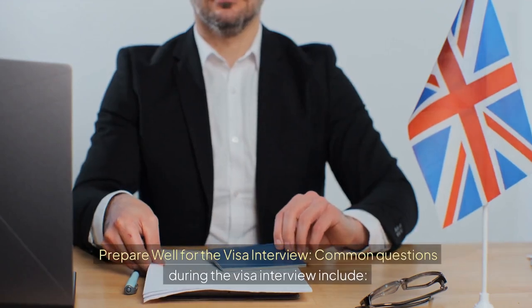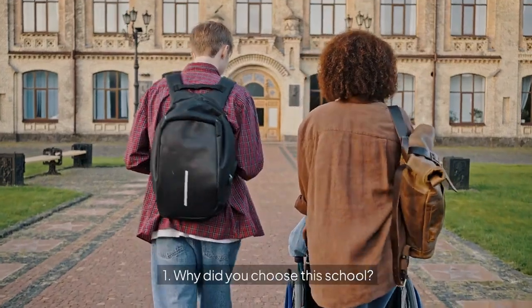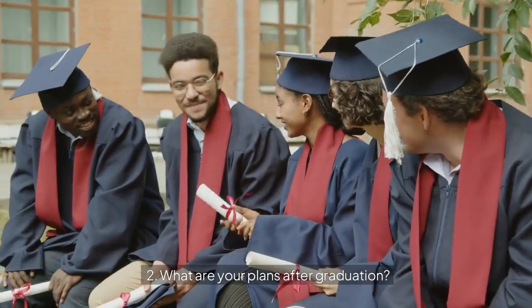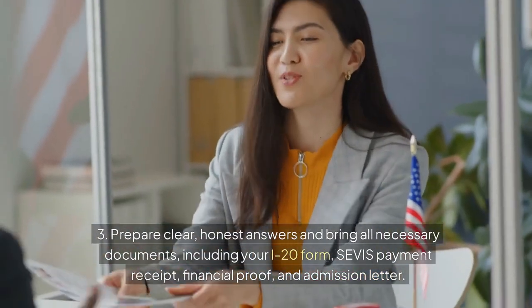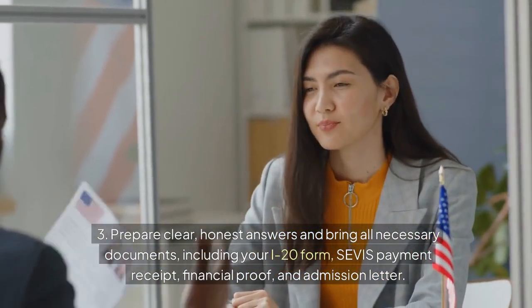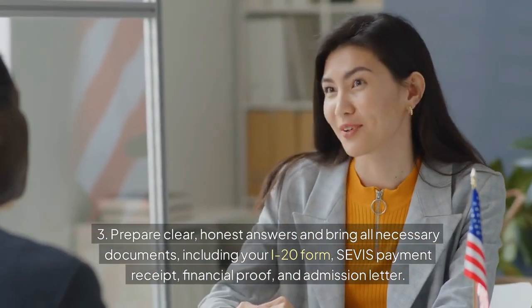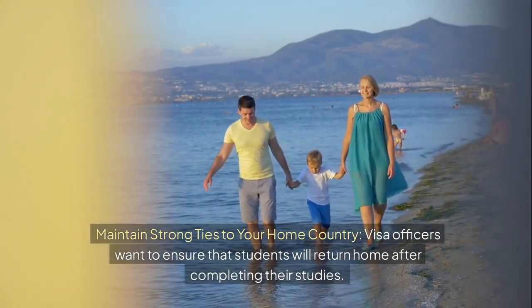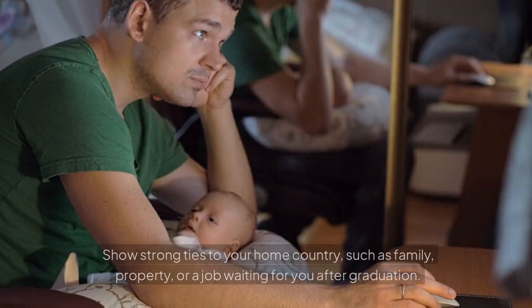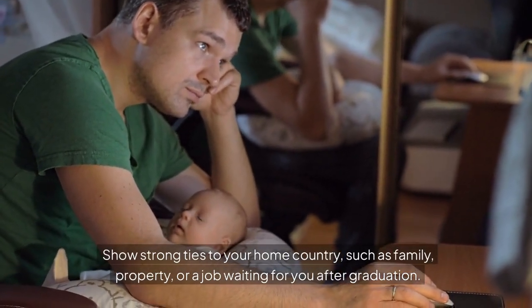Prepare well for the visa interview. Common questions during the visa interview include: why did you choose this school? What are your plans after graduation? How will you fund your education? Prepare clear, honest answers and bring all necessary documents, including your I-20 form, SEVIS payment receipt, financial proof, and admission letter. Maintain strong ties to your home country. Visa officers want to ensure that students will return home after completing their studies. Show strong ties to your home country, such as family, property, or a job waiting for you after graduation.